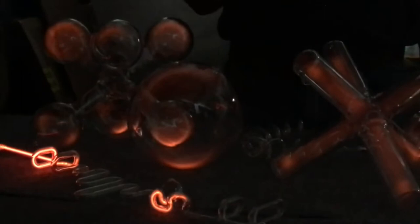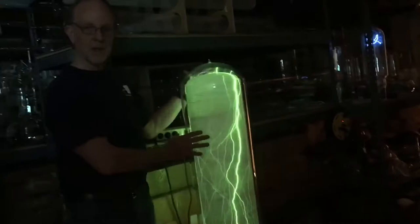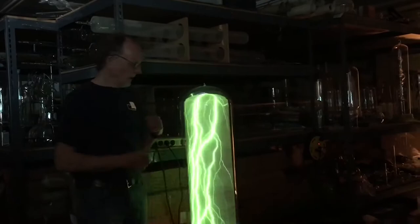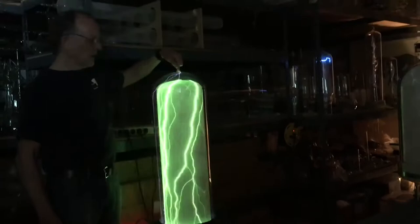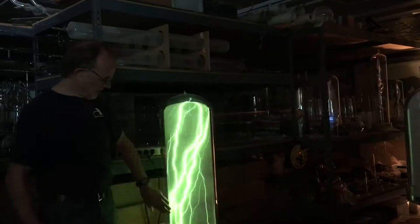So I'm just going to walk around and show you a few things. Everything here is glass, everything is filled with gas, and everything's going to light up. So moving over to this is what's called a mesmer tube. And a mesmer tube is a tube within a tube. The inner tube is coated with a phosphor, something that lights up with ultraviolet light. And there's an electrode right in the middle inside the inner tube, and it's producing a xenon discharge. That xenon produces a lot of UV, and UV is exciting this green phosphor.